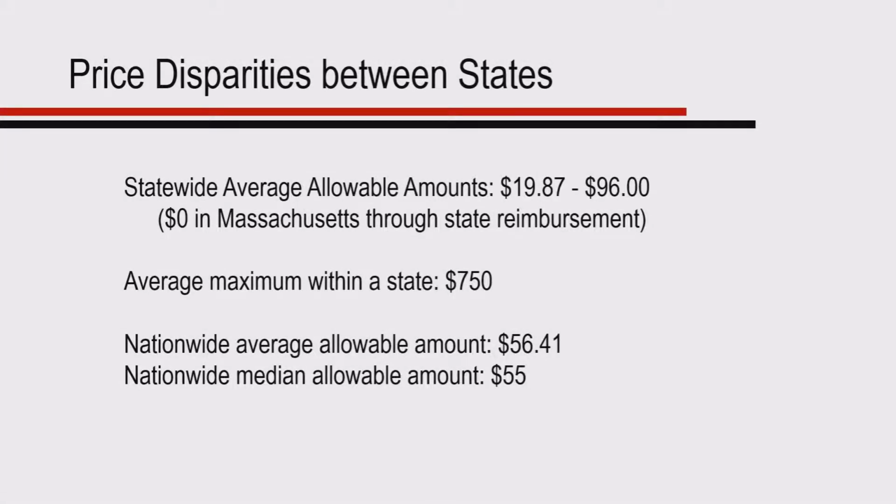There is a wide disparity in these charges. The statewide average allowable amount ranges from $19.87 in Rhode Island to $96 in California. There is also considerable variation within states. The average state maximum is $750. At the nationwide level, the average allowable amount is $56.41. The median is $55.